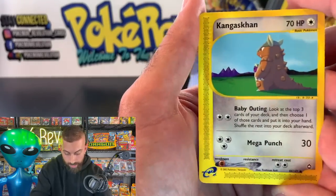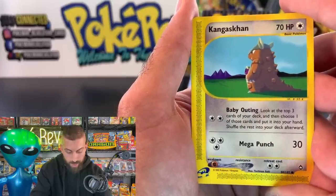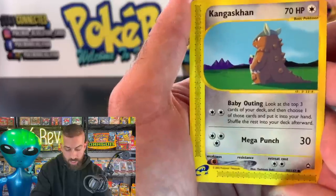Kangaskhan. I like that. Looking out over the horizon. I wonder what they're thinking about. Let me know, guys, in the chat. What do you think they're thinking about?